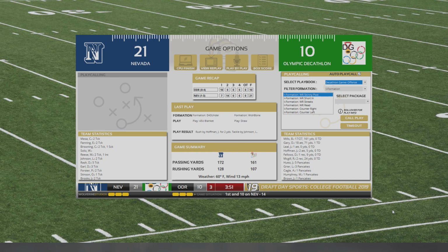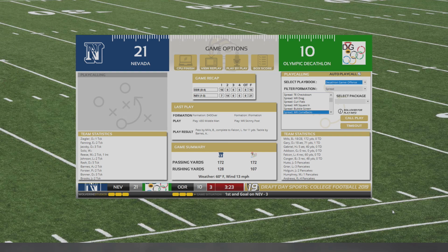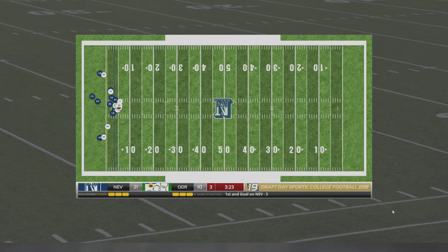Hoffman, the fullback, gets that one. He only gains 2 yards, but 2 yards is enough. Some space here. Cornerback playing a bit safe on that one. We've got a 1st and goal at the 3-yard line. And it's going to be a pass attempt.